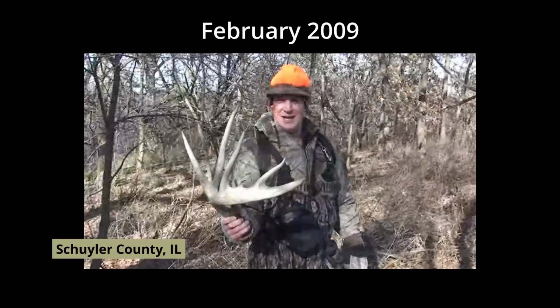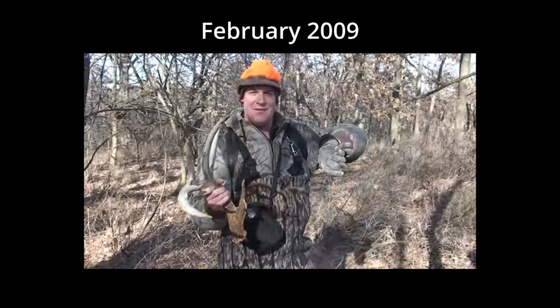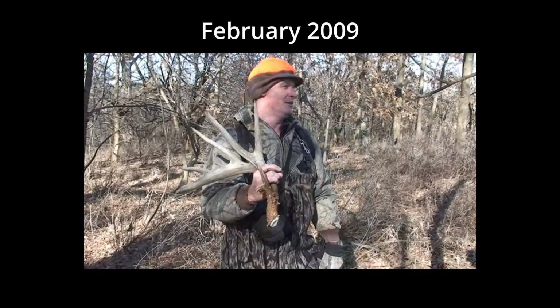Pretty good shed. Yes, sir. That's what we set it up for, didn't it? Yes, it is. How long have we been out here? 25 minutes? 25 minutes. That wasn't that hard, was it? Nope. We found the other side. Probably 80 yards from where they found the first.